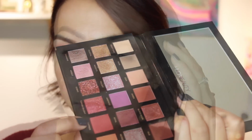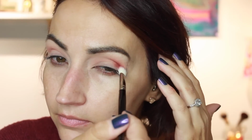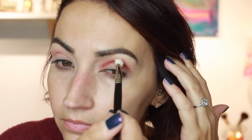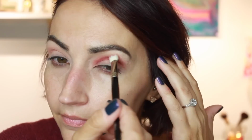Then I'm going into Saffron. I think this is my favorite intense matte shade in the palette other than Amethyst. You'll see how nicely it blends out. It's just a beautiful shade. I have a lot of deep red shades like this. And a lot of them are tricky. Like, you really have to spend 20 minutes blending your eyeshadow out. So I appreciate that this one is very easy to blend out.